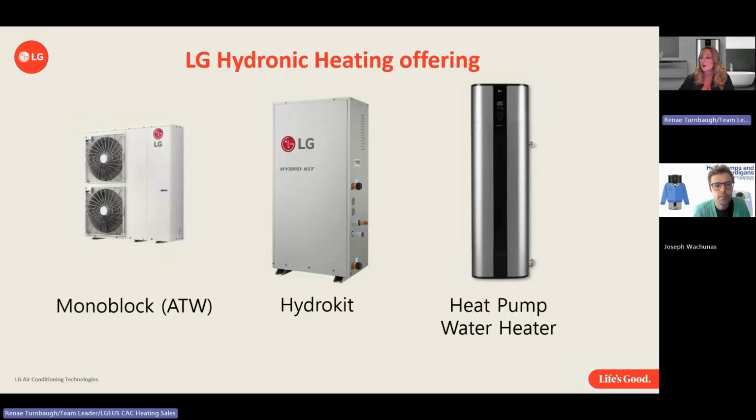So the Hydro Kit's going to be more of a commercial product, and it uses refrigerant to heat the water. Same sort of mentality as a chiller or heating water. The Hydro Kit is preheating domestic water stored in an indirect tank. So the picture that you see here on the screen is going to be the external component. So this can sit outside. And then there's going to be a domestic hot water storage tank, or you can hook up the heat pump water heater to it. It can be great to use for snow melt or in-floor radiant type heating.